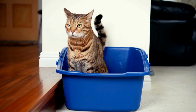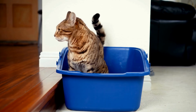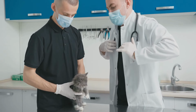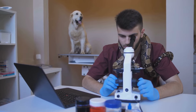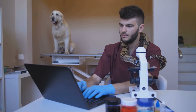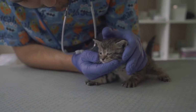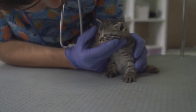When a cat displays symptoms of a Giardia infection, such as diarrhea, vomiting, weight loss, or lethargy, it's essential to consult with a veterinarian. The diagnosis process usually begins with a thorough medical history and a physical examination. The vet will likely ask about any recent changes in the cat's behavior, diet, and environment. To confirm a Giardia infection, the veterinarian will need to conduct a fecal exam. This involves taking a small sample of the cat's stool and examining it under a microscope for the presence of Giardia cysts. However, these tiny parasites can be elusive, and they may not always show up in every stool sample. So if the initial test comes back negative but the symptoms persist, the vet may recommend repeated testing.